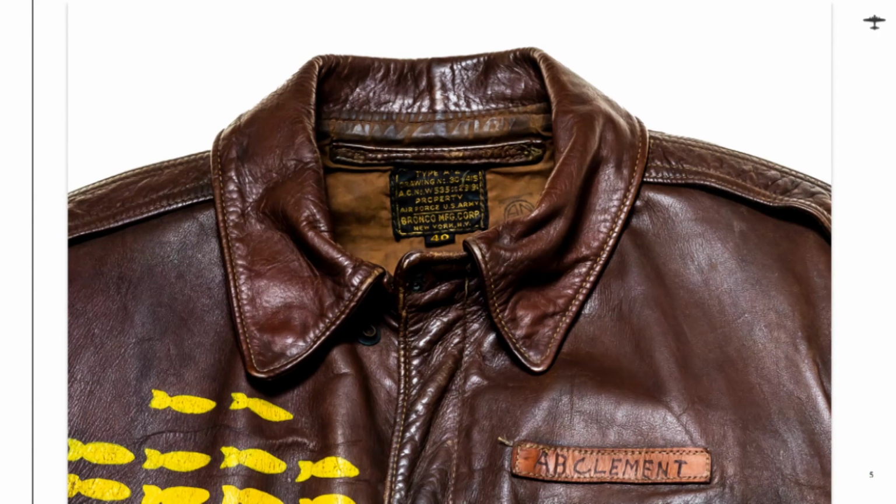And as you can see, maybe a little bit here, the AN right here stands for Army Navy. That was an inspector's stamp. Not all of them have it, but they did have inspectors that went around to the various facilities where these were put together and got the stamp of approval, so to speak.